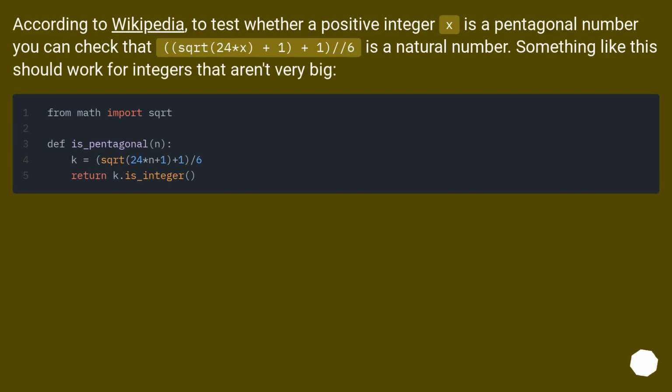According to Wikipedia, to test whether a positive integer x is a pentagonal number, you can check that (sqrt(24x plus 1) plus 1)/6 is a natural number. Something like this should work for integers that aren't very big.